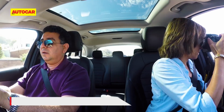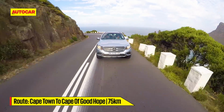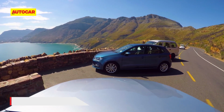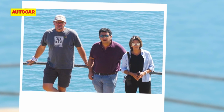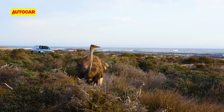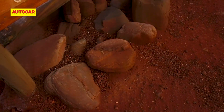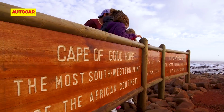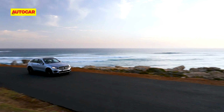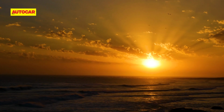The drive to the Cape of Good Hope once again provides panoramic views of the ocean, and it had us stopping at every corner for pictures. We finally made it down to the Cape, but just before we hit it, we had our first wild ostrich sighting. We did the tourist thing, taking pictures at the signboard, and then once again drove back with the sky turning shades of gold and red alongside us.